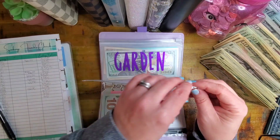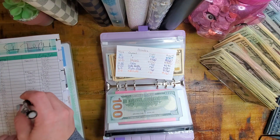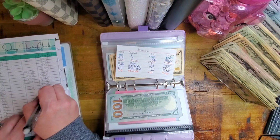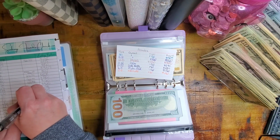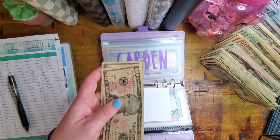And then furniture. We've had a little bit of money movement here. And we have 140 is all in there. But that's okay because we got Peyton a bed. And that is amazing. Let's make sure we've got 140. We sure do.